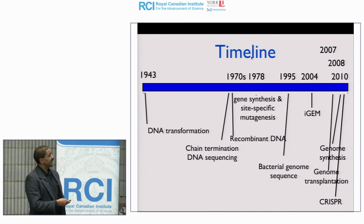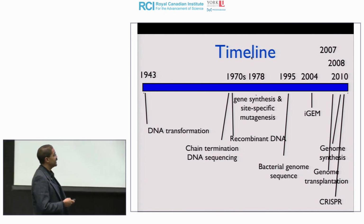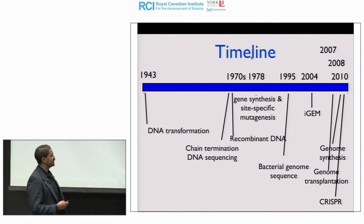There is a bacterial genome sequence, which happened here. iGEM, which I'll tell you about, is an undergraduate student competition where they do synthetic biology. And I'm going to talk to you a little bit through the rest of this talk about genome transplantation, genome synthesis, and CRISPRs.